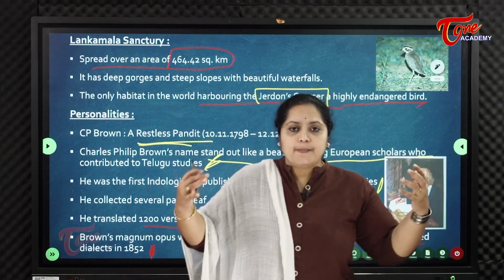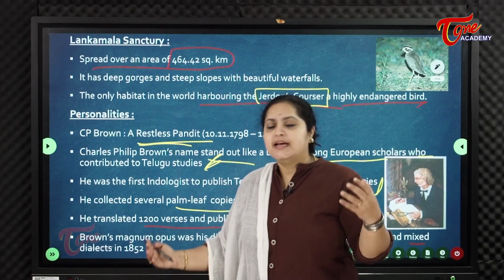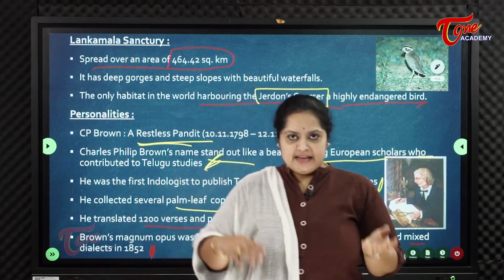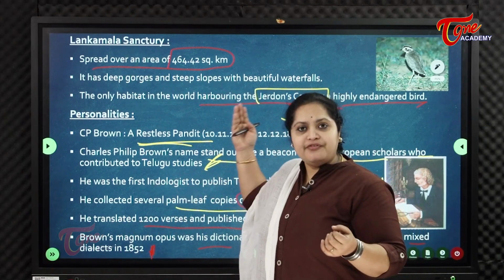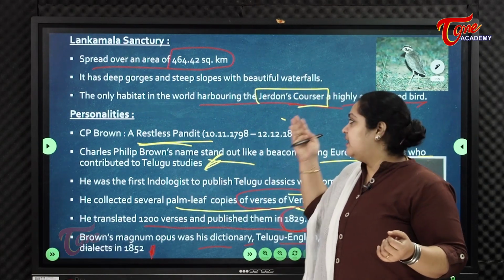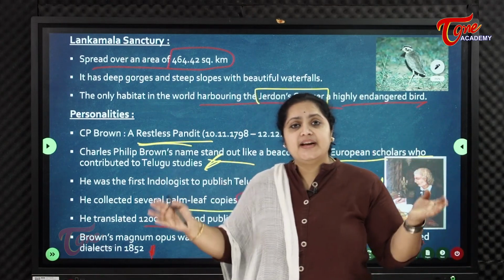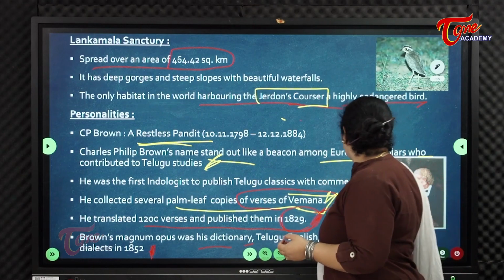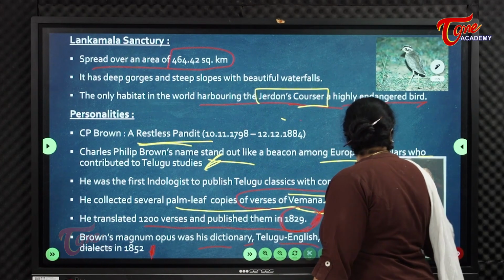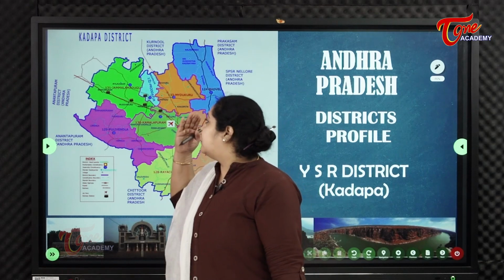So Brown's magnum opus was his dictionary, Telugu English, English Telugu and mixed dialects, in 1852. So the most cherished works of C.P. Brown was his dictionary, Telugu English, English Telugu and mixed dialects. Though he was a European, he did so much for the Telugu language when he was posted in the district of Kadapa. So he is Mr. C.P. Brown. So these are the famous personalities of Kadapa district, YSR Kadapa.